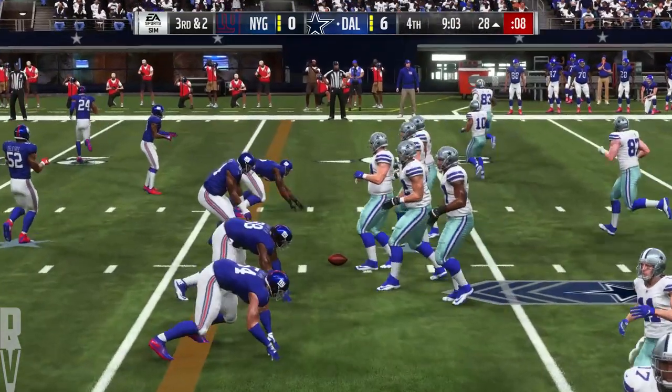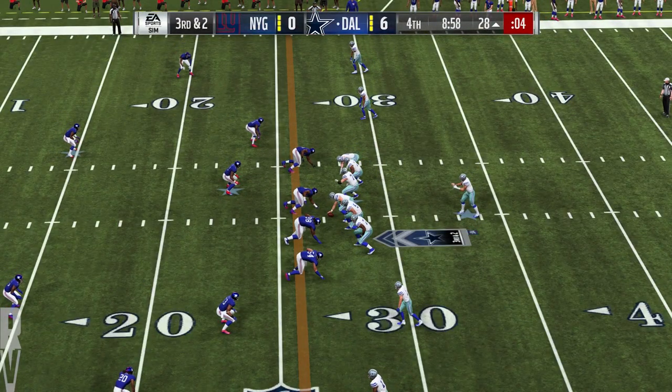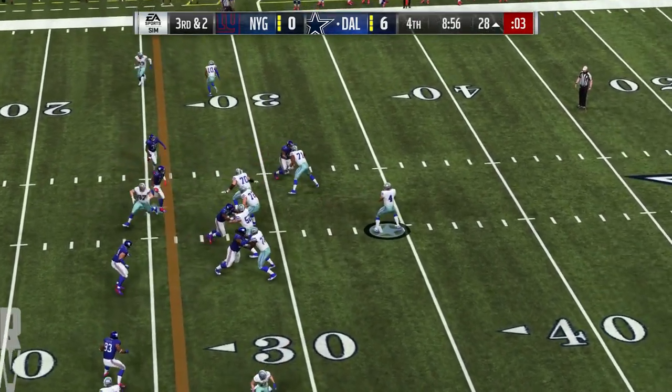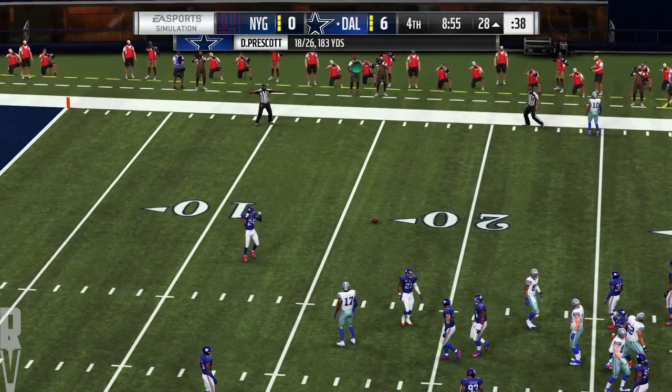They've had a lot of chances, but not much success, converting only 3 times. Here it's 3rd and 2. Prescott from the gun. And this is going to be incomplete.